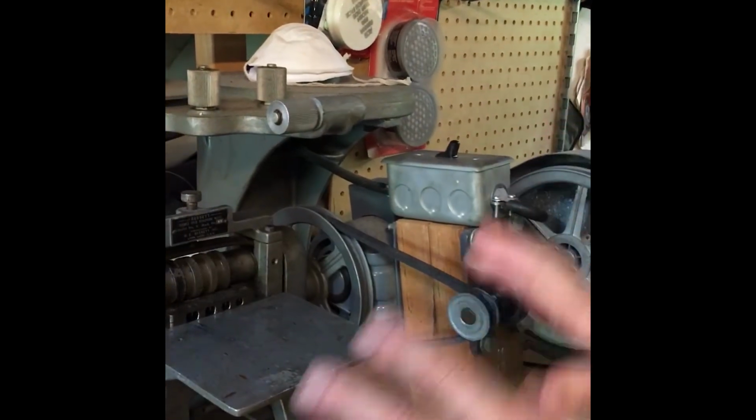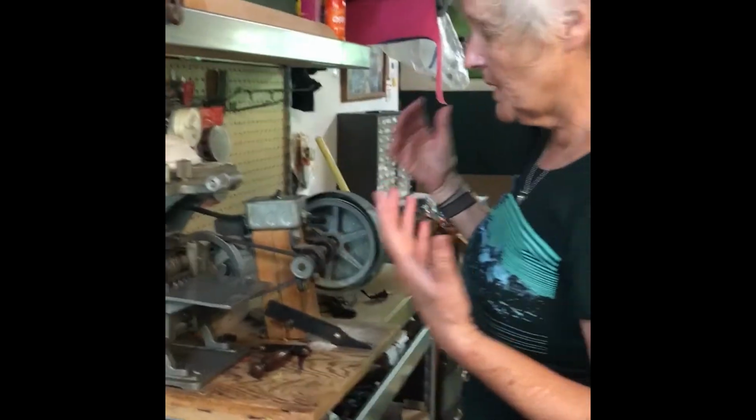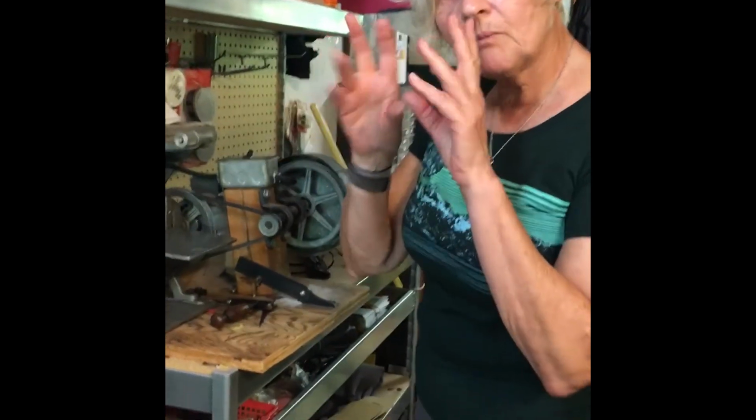And what's nice about these machines is that I can repair them. I can change belts and I can do all of that because they're old. They're not computerized.